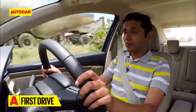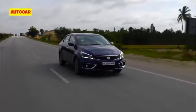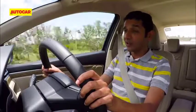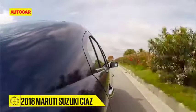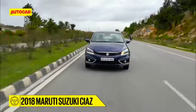Now, as with the pre-facelift car, you can get the petrol version of the Ciaz with an automatic gearbox. And it's the same automatic gearbox as before, which is a 4-speed torque converter automatic. And if that sounds a bit old school to you, that's because it is. However, as you might imagine with an old school gearbox like this, when you ask a bit more of it, that's when the cracks start to show.